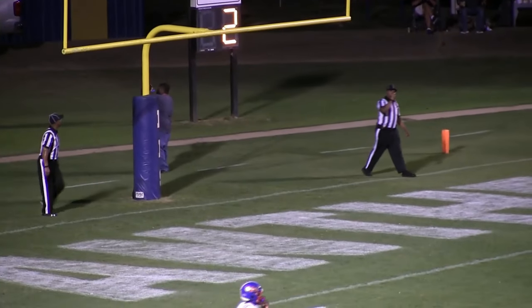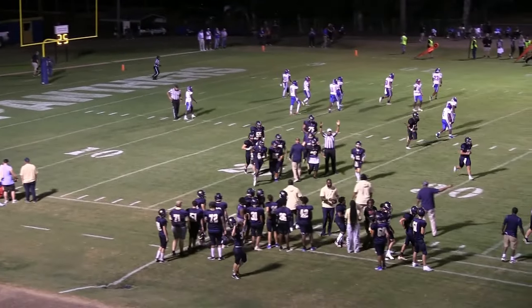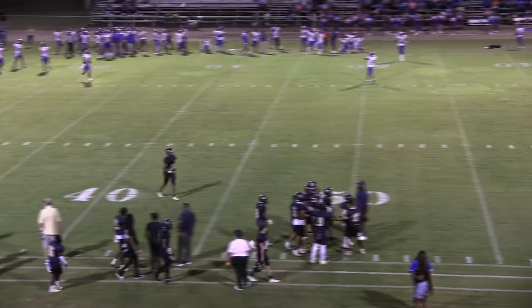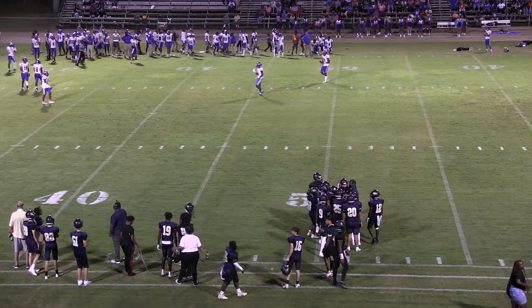Good snap, good hold, and he drills it. 3 more points with 2 field goals in the first half from Arvin. Going to put the Panthers up 12-0 right at the 6-minute mark. 12-7, my apologies.